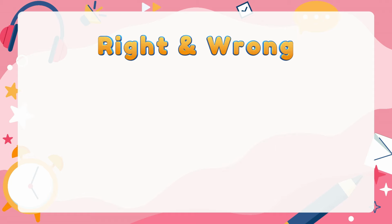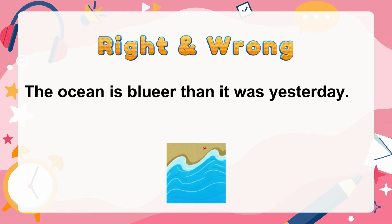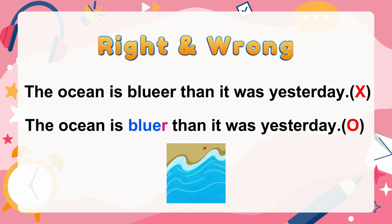The next one says, "The ocean is bluer than it was yesterday." With the adjective blue, you only add er. The correct answer is, "The ocean is bluer than it was yesterday."